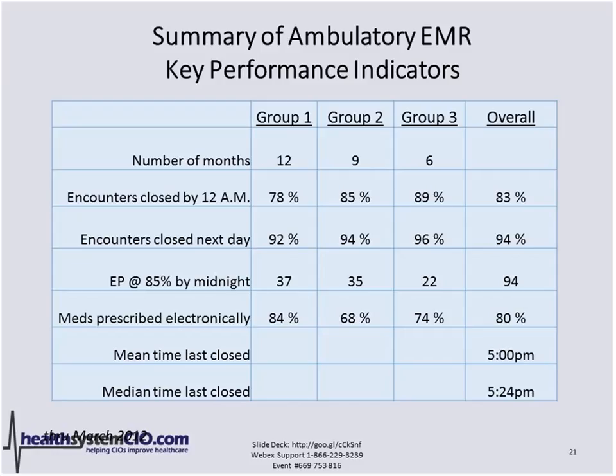The first group was finishing those encounters at a rate of 78%. And amazingly enough, the specialists were at 89%. So the overall rate of encounters being closed was 83% by same day. It was 94% by next day. It shouldn't be at 100% because there are some circumstances where you can't really close a record without having seen some other information. But that's a pretty high rate, I think, of closed encounters by the next midnight.